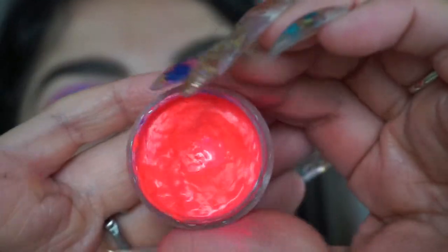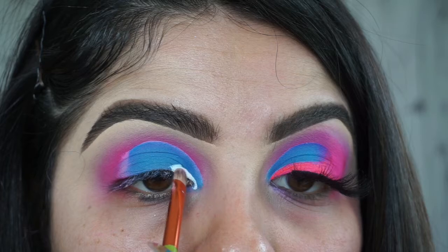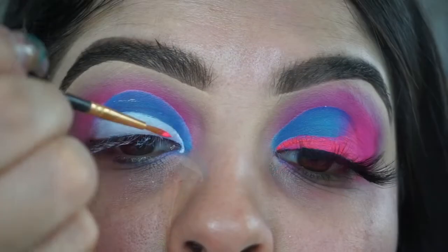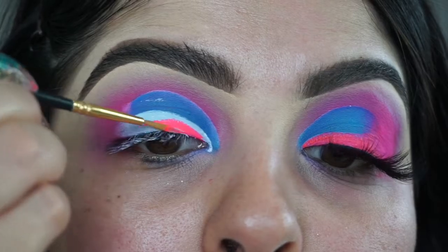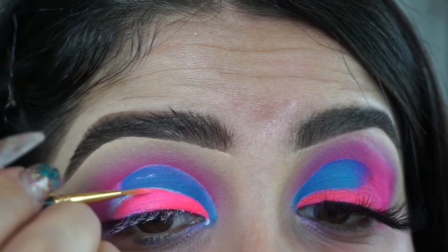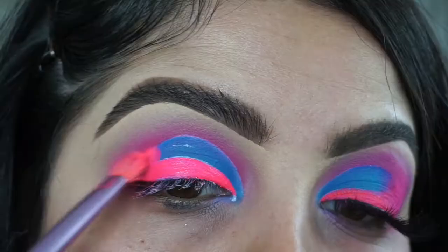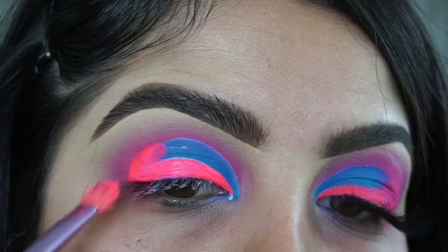For my eyeliner, I will be taking the Suva Beauty Hydra liner in the shade Scrunchie. It's a really beautiful color. The only thing is that they do tend to crack at times. But first, I will be drawing out my liner with this white concealer. Switching my brush, I will be applying it just on the outer corner, just blending everything together.